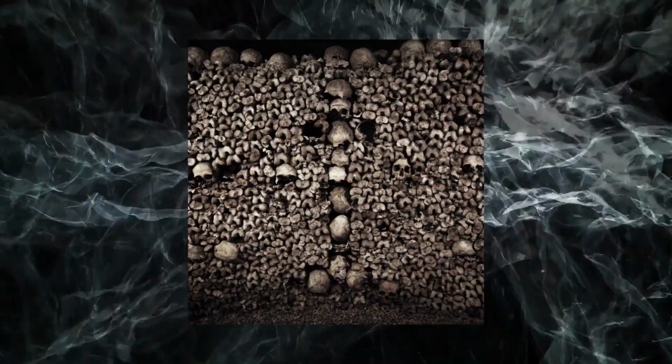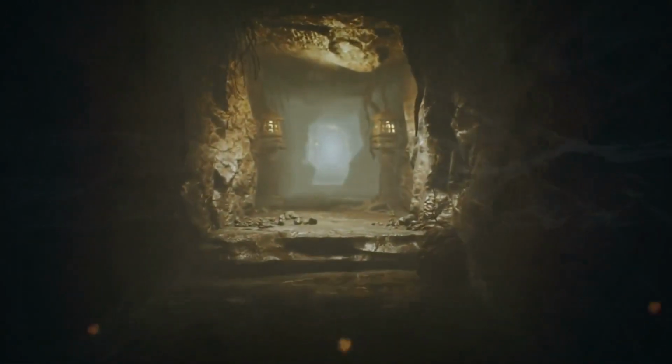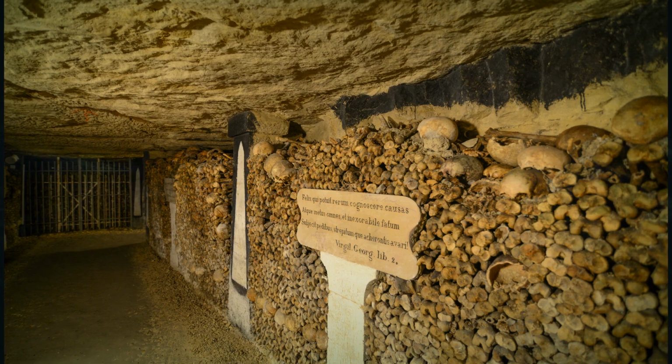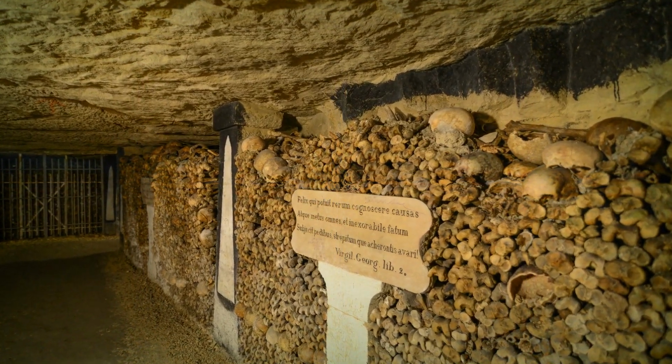Upon checking in, they were told tales and the history of the catacombs. This way, they went to bed fully aware of the fact that they were sleeping among the remains of 6 million people. Yes, it remains to be seen.